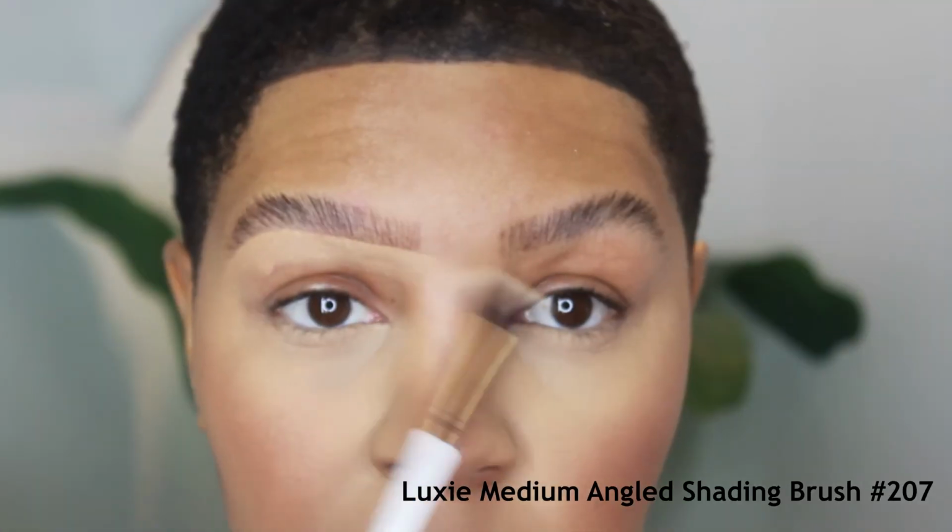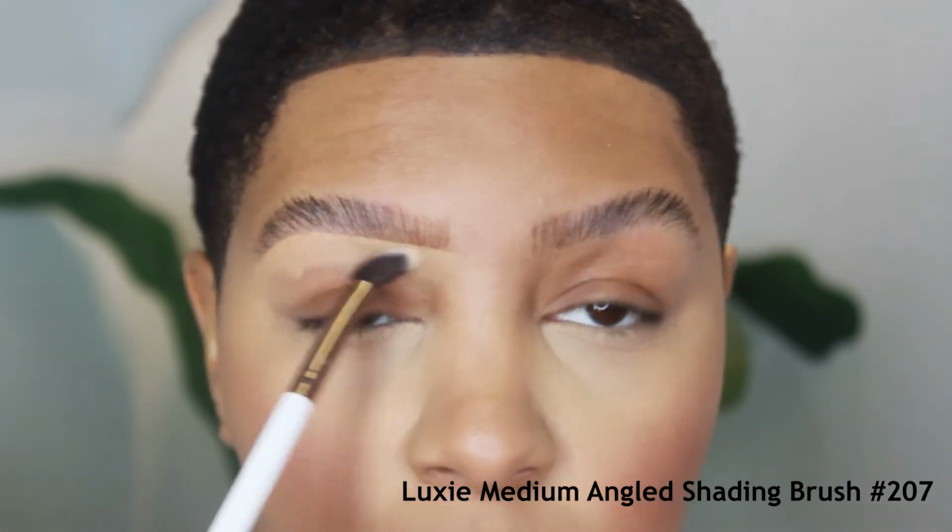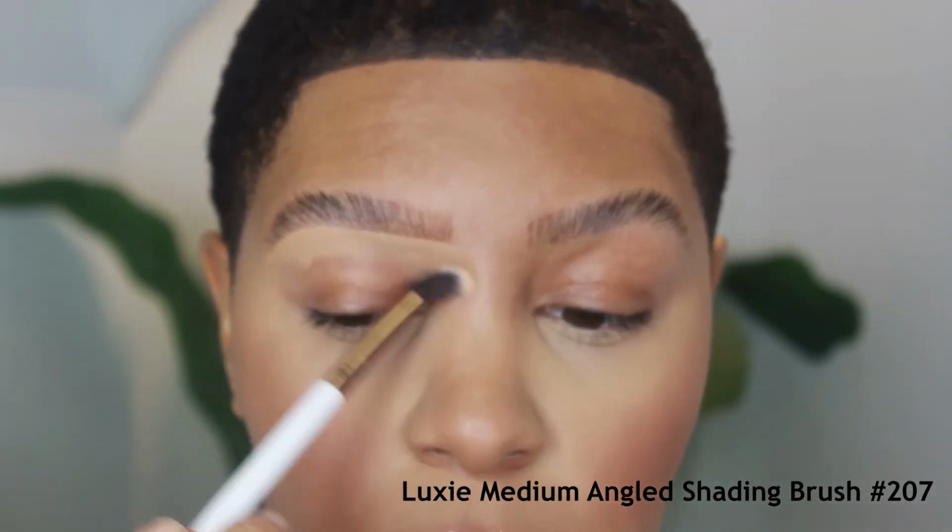But anyway, I'm taking the Luxie brush number 207. This is a medium angled shading brush, and I'm just buffing out the concealer that I use so that everything is seamless. Like I said before, you always want to use a concealer that is close to your skin complexion, just to make sure that we have a very natural brow look. We don't want anything too haloed. We want everything to look nice and natural.